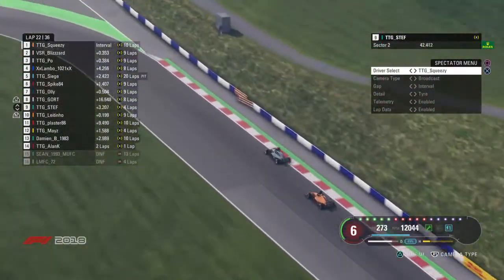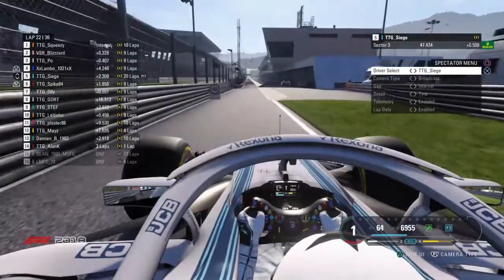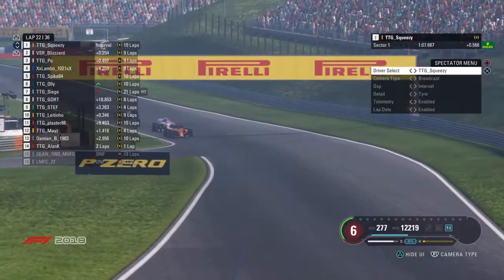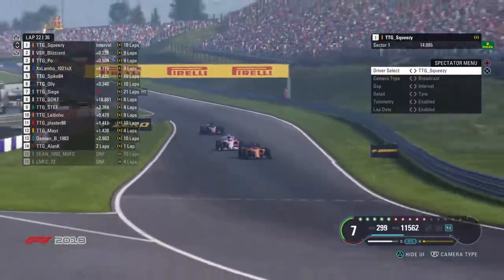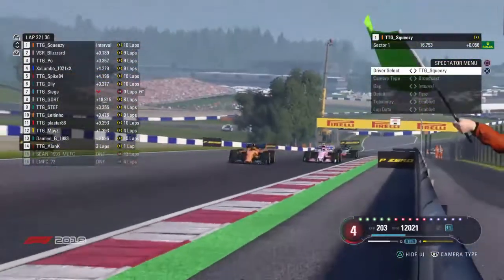Steph able to defend as we head through, and Siege then comes into the pits. He's done 21 laps on those soft tyres, and I'm thinking with 17 laps, or well 15 laps still to run, he might put on the super soft tyre, and he has done.